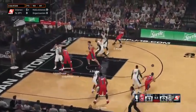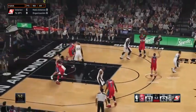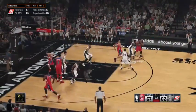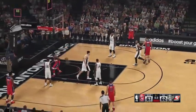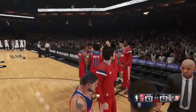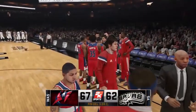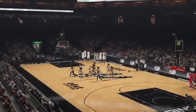Kicks to Blatch. He feeds it to Gordon. There's the pass to Siva. And we've watched 3 so far in this one. Wizards lead by 5. And time for the short break, and stay right where you are. The fourth quarter is coming up next.